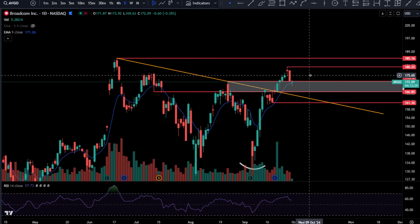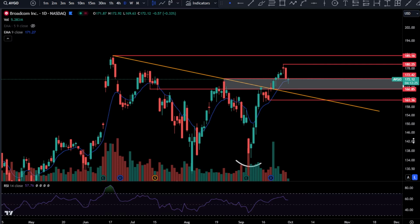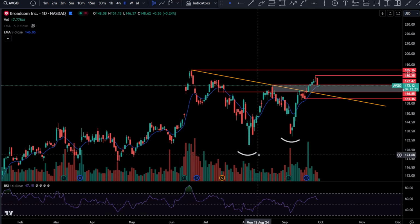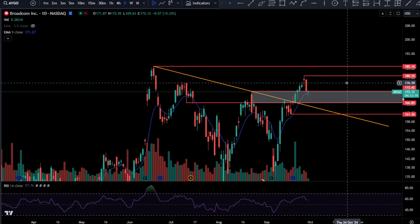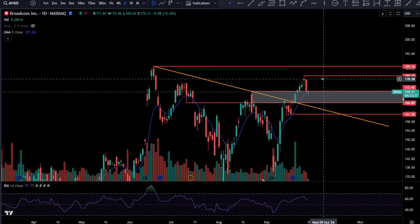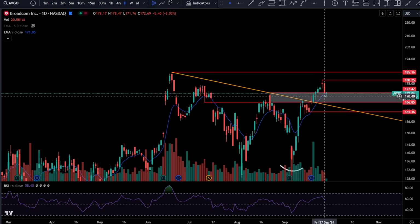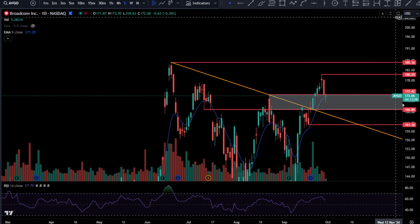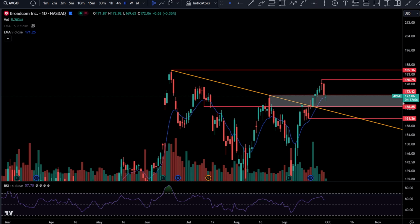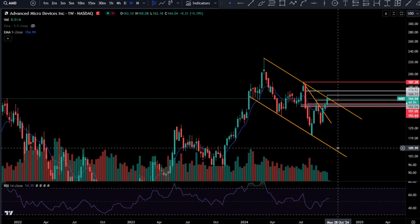Now we're over here on AVGO. AVGO is retesting this zone between 166.85 and 172.42. That is your double bottom neckline. So expect buyers to step in somewhere here. If you can't hold 166.85, we're coming down to 161.36. That's the next support. But more likely, you're going to find buyers in the zone, and then we're going to come back up here to 180.25 and then 185.16. That's AVGO.